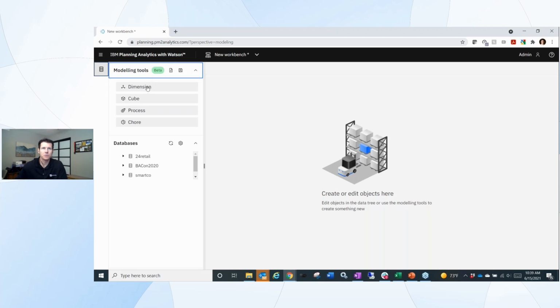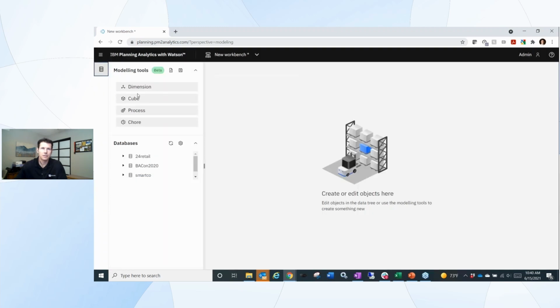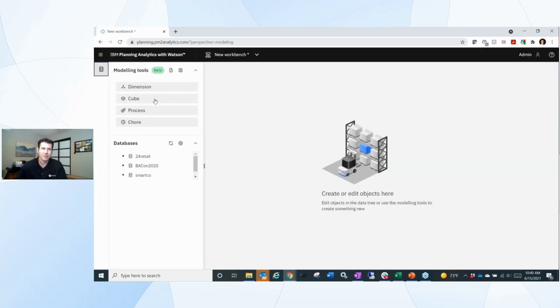So if we click on modeling tools, we have the ability to jump into the dimension editor or cube editor, and create these objects quickly with a single click. So I can create a new dimension in either one of my servers. Likewise, a new cube or a new process. The developers out there know that it can be a hassle digging all the way through one of these trees just to find processes and right click. So it's nice to just have that one-click capability.